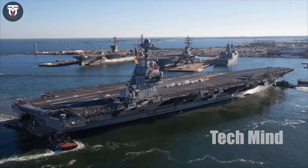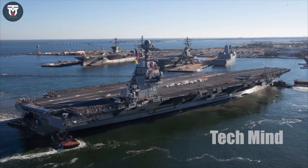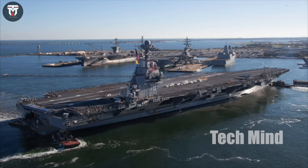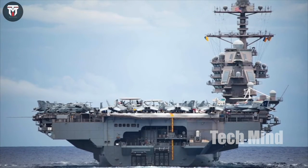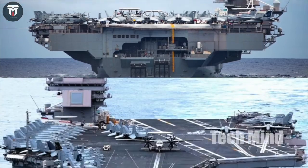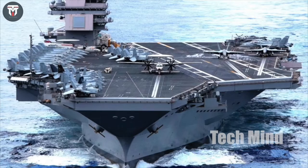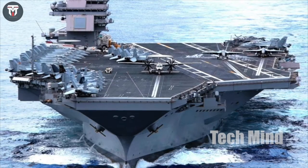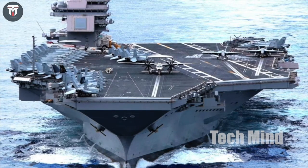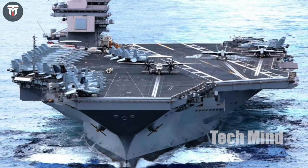The flight deck has a smaller, repositioned island. Additionally, 3 out of the 4 elevators are located at the edge of the deck. The deck's expansion also provides increased aircraft parking space. Meanwhile, the aircraft servicing stations are conveniently located near 18 refueling and rearming spots. It's worth noting that the USS Gerald R. Ford completed its flight deck certification and the certification of its Air Traffic Control Center in March 2022.